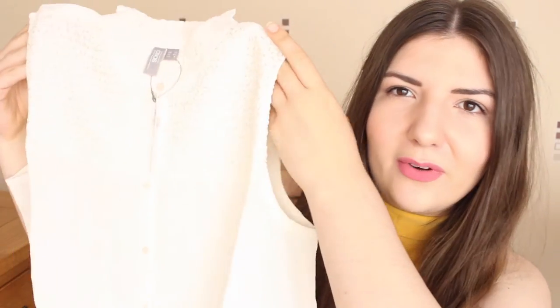The next thing that I have is a top. And it is this white one here. It's not going to show up very well, I don't think. But it just has this gorgeous detailing at the top. It has a high kind of ruffled collar. And then it just kind of goes down. And it has buttons. It's just like a sleeveless kind of blouse. But it's super, super cute. It looks really, really lovely. I'm excited to try that. And this was £11 instead of £22, I think.